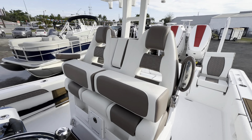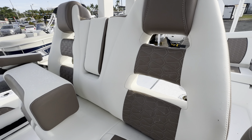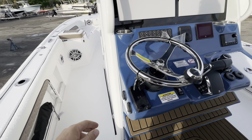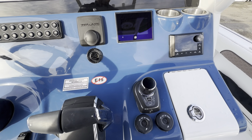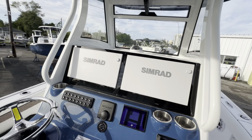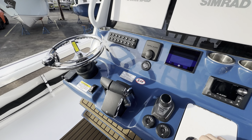Llebroc billfish helm seats. Probably the best seats in the market. Big folding bolster, nice armrest. Stitching is nice, material is nice. And then we get back to standard features. Wireless phone charger, standard. Mercury joystick, standard. 16 inch Simrads, standard. Zipwake trim tabs, standard. JL Audio Media Master 105, standard. Bunch of speakers, standard.